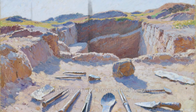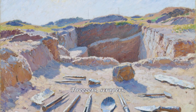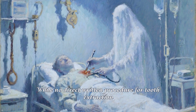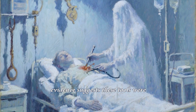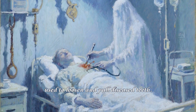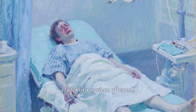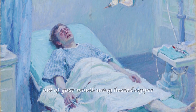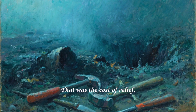Archaeological digs have revealed instruments made of copper and bronze that resemble early dental tools, tweezers, scrapers, even what look like forceps. While no direct written procedure for tooth extraction has survived, evidence suggests these tools were used to loosen and pull diseased teeth. Imagine sitting on a woven mat, clutching a piece of wood, while someone wrenches a decayed molar out of your mouth using heated copper tongs. That was the cost of relief.